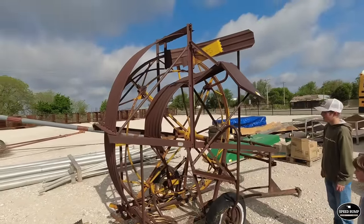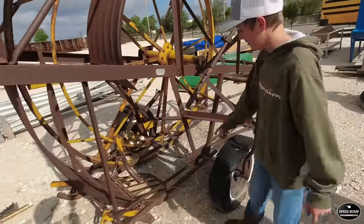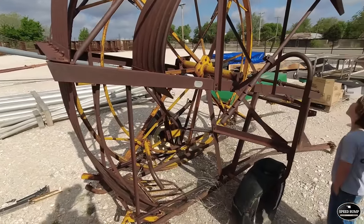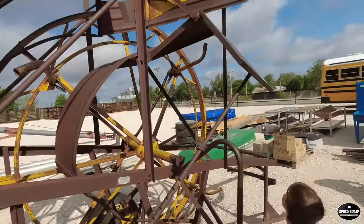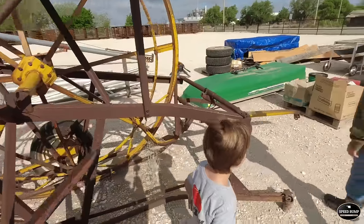What is it? I think you drag it behind your tractor and your square bales go up here, and then you'll have a wheat truck or something beside it, and it shoots off that way. That's like a loader? Yeah. Huh. Never seen such a thing.